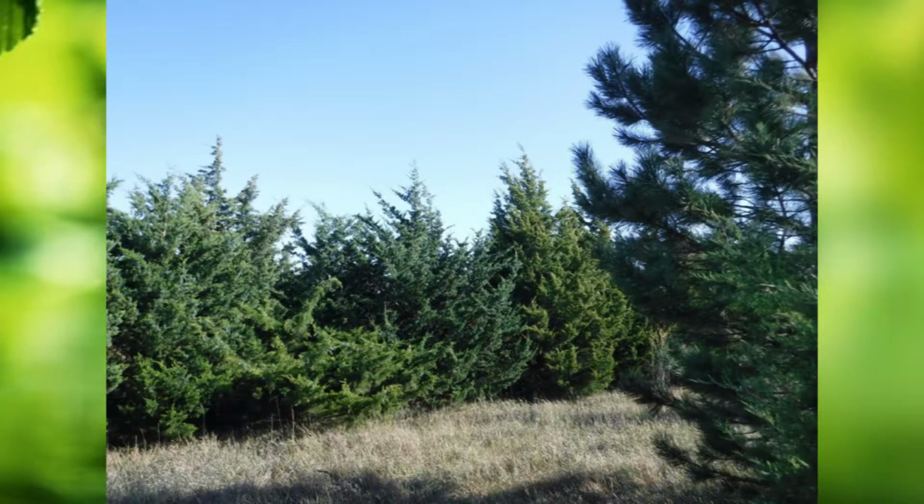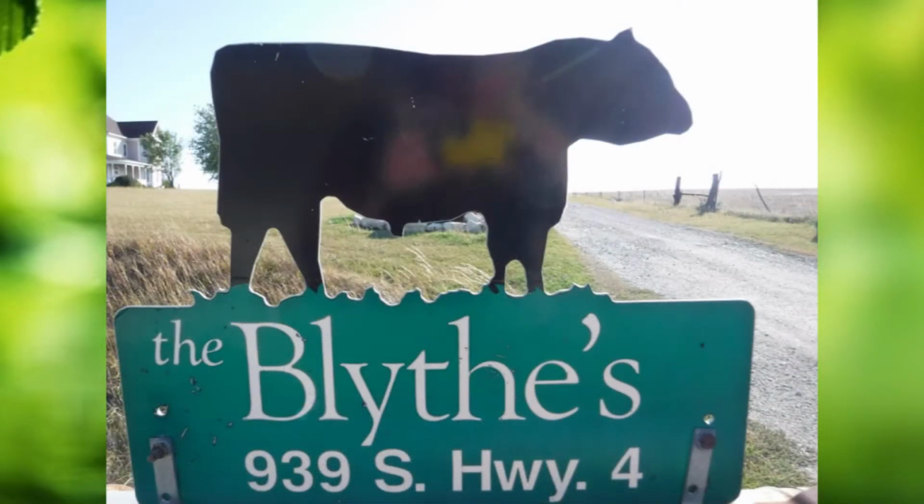Bagworms are always a problem. If not controlled, a windbreak can be lost. The Blythes monitor for bagworms and have been spraying for the past 5 years or so in the late spring when the bagworms begin to move. The Blythes' home and windbreak is 3.5 miles south of White City along Highway 4.